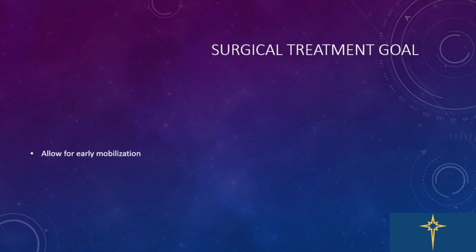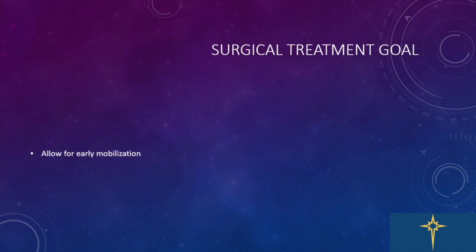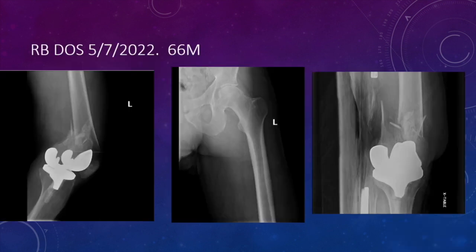The main thing when we talk about periprosthetic fractures, and that's what we're going to talk about for at least a couple of these cases, is that we've got to get them mobilized. So, we have a 65-year-old male community ambulator, with a history of bilateral total knee arthroplasties 5 years prior, who fell down a flight of steps. Otherwise, past medical history, he has AFib, but he's not on any kind of anticoagulants, which is great. Not the biggest guy in the world, BMI 21, but it's a closed injury, and this is what we got.